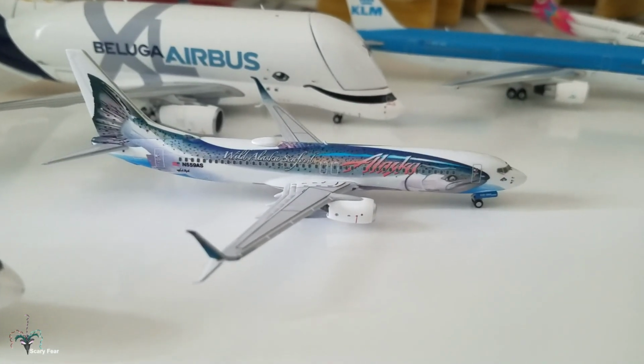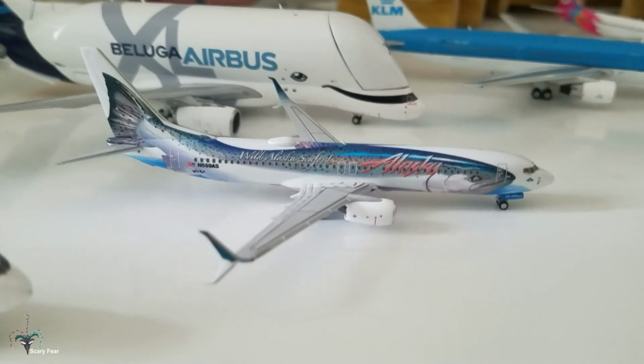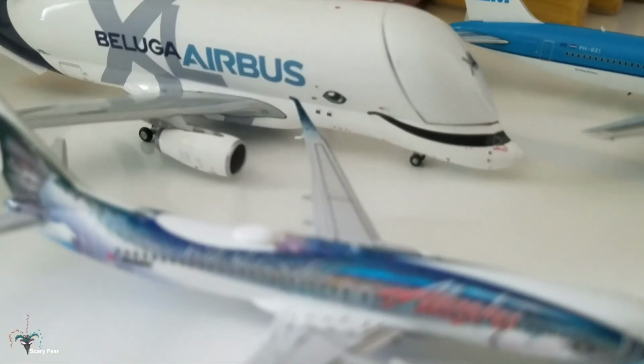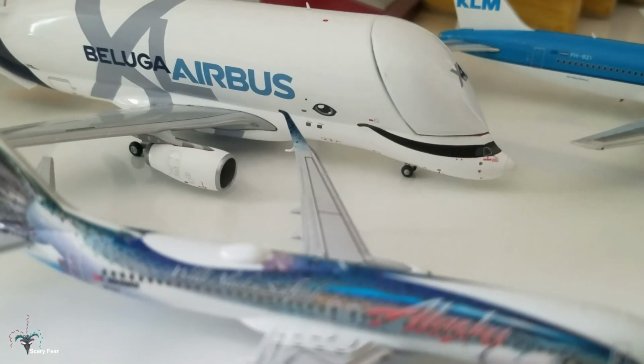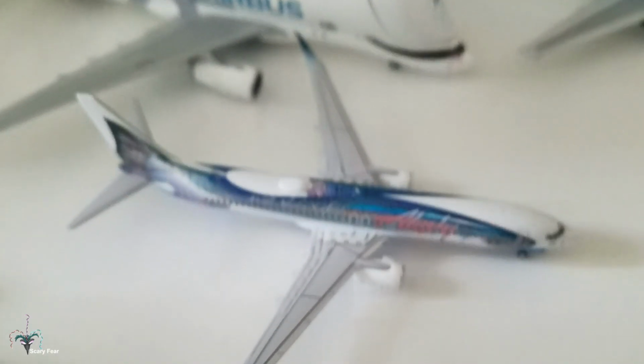And then we've got my Alaska Salmon 30 Salmon. I love this little plane. I mean, look at the detail even on the winglets. They got the salmon skin and dots on it. Of all my airplanes, so far this is my favorite.